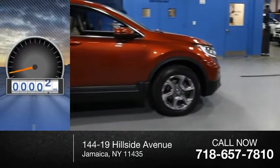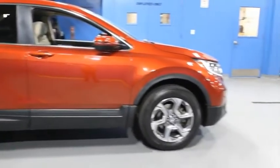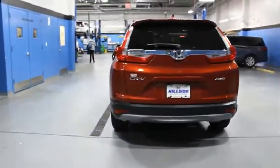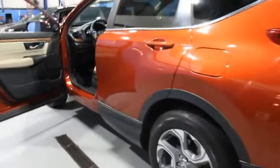This vehicle has less than 35,000 miles. CR-V, a top recommended vehicle because of its car-like driving manners, good value, cool technology, and comfy interior. This vehicle offers reliability and good looks at a great price. So come in and take a test drive today.